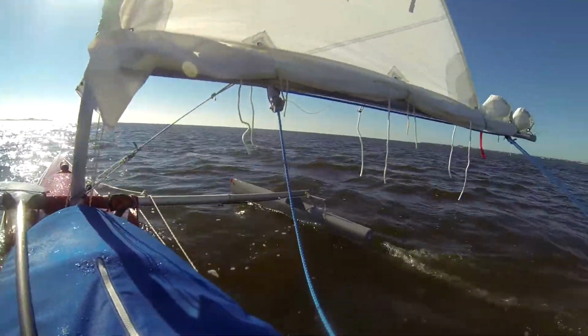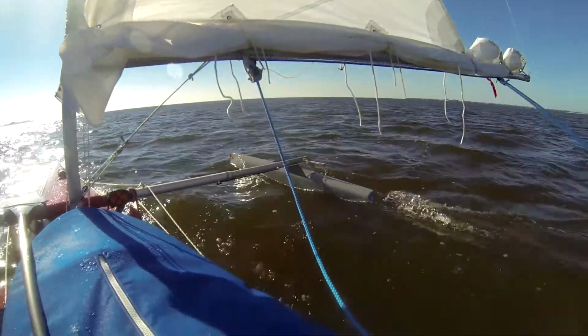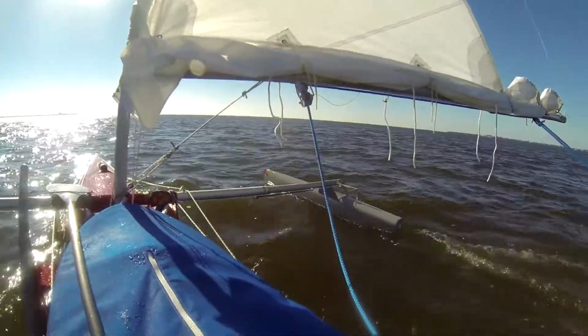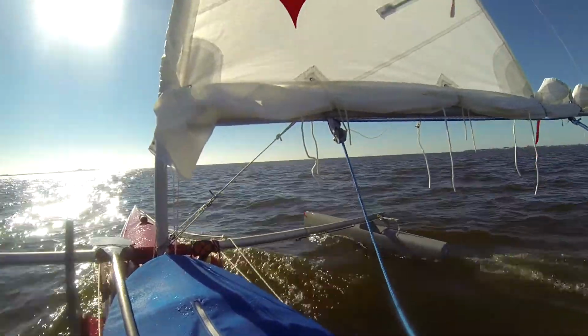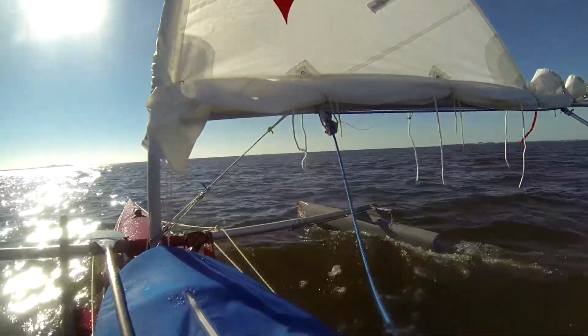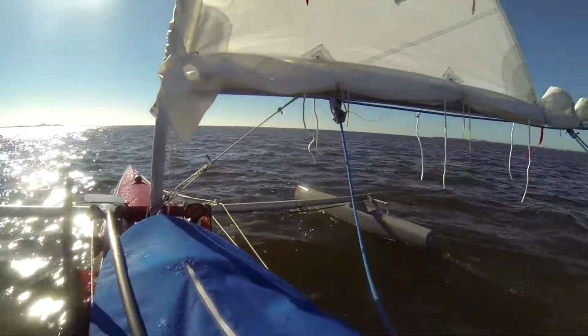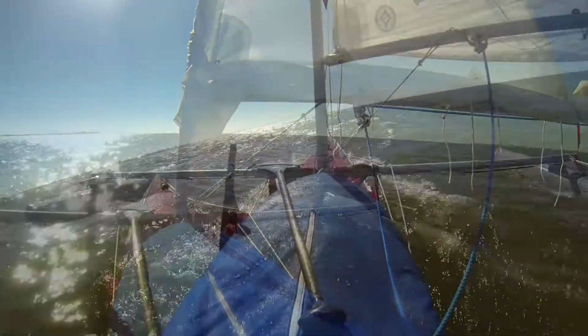I didn't want to get stuck down by that lighthouse and have it be blowing 15. It is blowing a steady 15 right now. I'm in the lee of this land, but it was getting choppy in the sound. So I expect the wind to build once I get farther from the bridge.